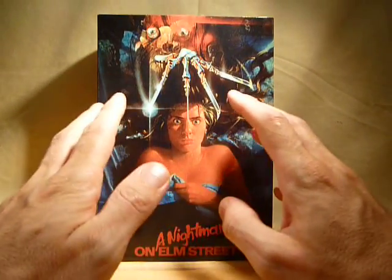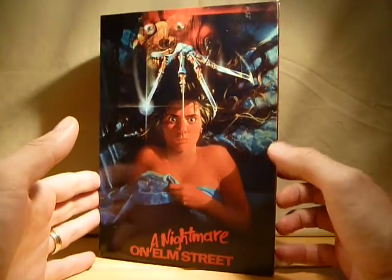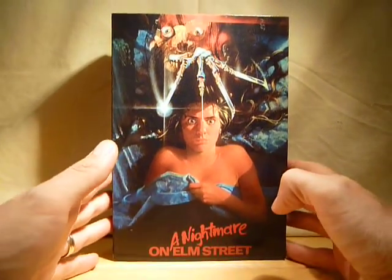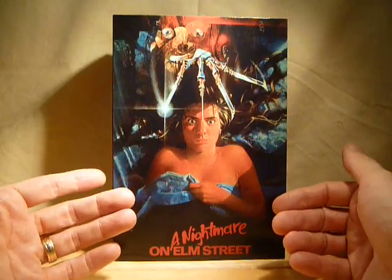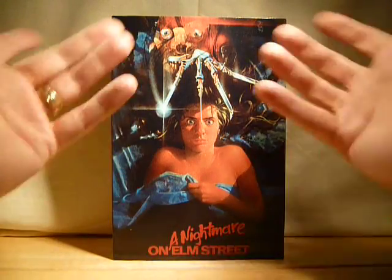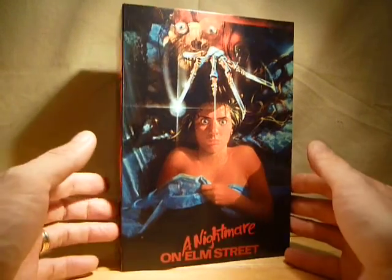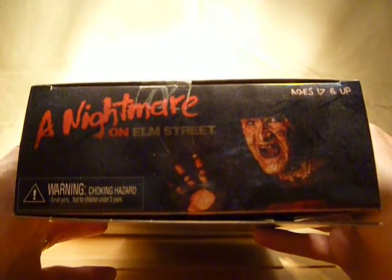And of course I understand this picture was done based on the script. It's obviously Nancy, a picture of Nancy there, before Heather Langenkamp was cast as the actress. So I believe this poster was done based on the script, as opposed to knowing what Freddy's going to look like yet, what the glove's going to look like yet. So that's why I believe we have this image. And it wasn't focused on Freddy because they didn't have a final idea of what he was going to look like, to be honest. So we have the poster there, and a picture of Robert Englund in Freddy makeup there.